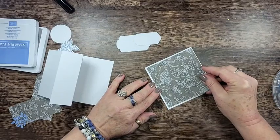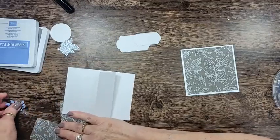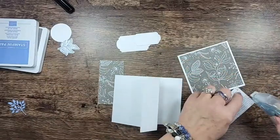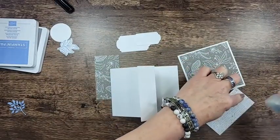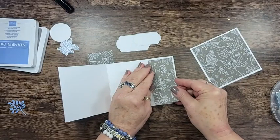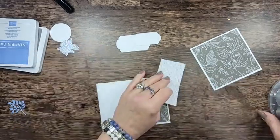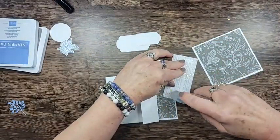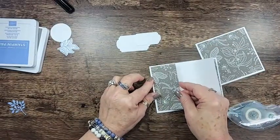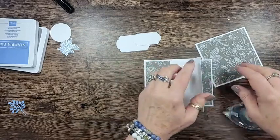Okay, so we're going to add this here, just like so. Now you have 2 pieces that are both 2 inches by 4 inches. One of them is going to go on the inside of the card, just like, let's see, just like so. Okay, and then the other piece is going to go on the card front, right here to the left. You want to make sure you have that 1/4 inch of white space around the designer series paper.